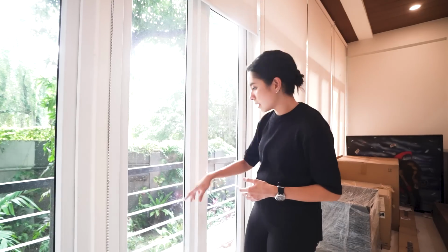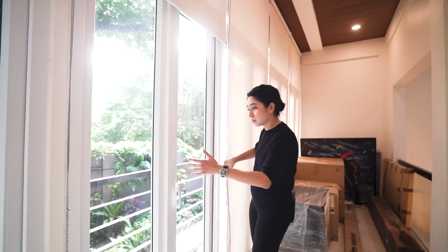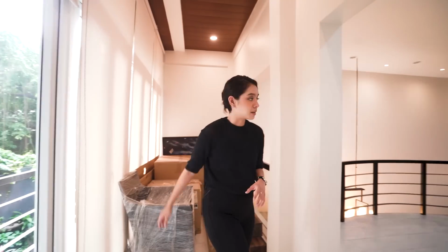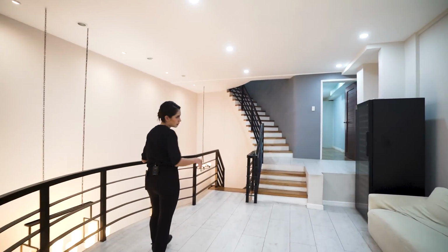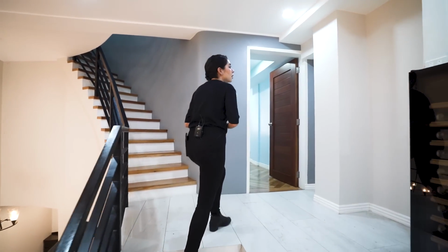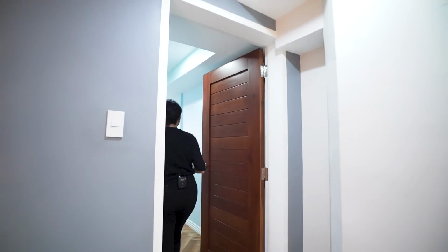You have access to your balcony over here, which we saw earlier from outside, and it spans all the way from side to side, the entire width of the unit. I love this area. Right now it's being used as a stock area, but again, potential. That is the wind closing the door. I'm so sorry. Okay. Also on this floor, we have one of the bedrooms, so let's check it out.